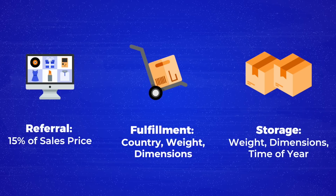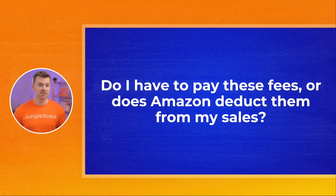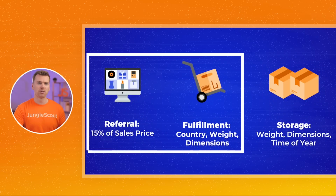So these right here are your 3 major Amazon fees. Now, one question you may have is, do I actually have to pay these fees? Or does Amazon deduct them from my sales? So with these first 2, the referral and fulfillment fee, Amazon will simply deduct them from each sale that you get, meaning you don't actually have to worry about paying them out of pocket.